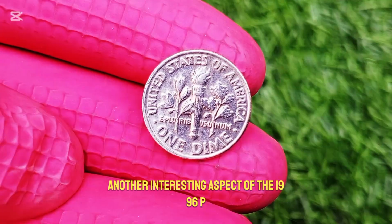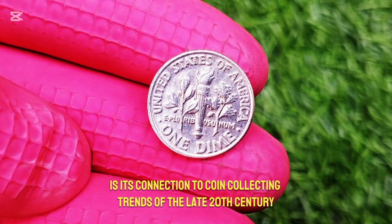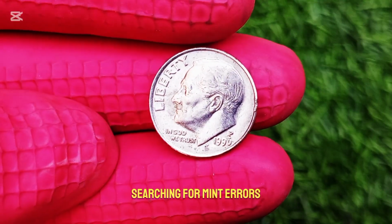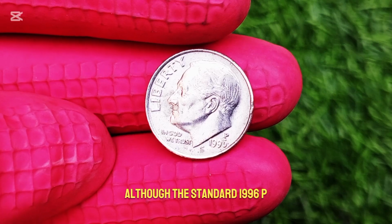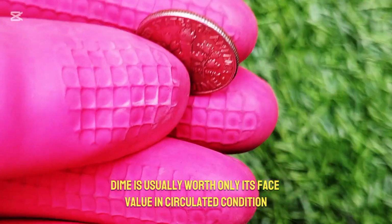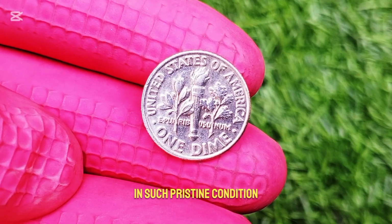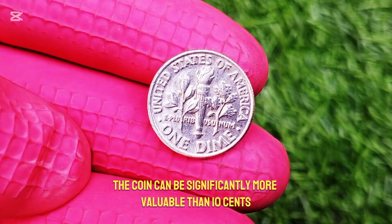Another interesting aspect of the 1996 P Roosevelt dime is its connection to coin collecting trends of the late 20th century. During the 1990s, many people in the United States began paying closer attention to pocket change, searching for mint errors, rare varieties, and high-grade coins. Although the standard 1996 P dime is usually worth only its face value in circulated condition, collectors look for examples in perfect mint state grades, especially those graded MS 67 or higher. In such pristine condition, the coin can be significantly more valuable than 10 cents.